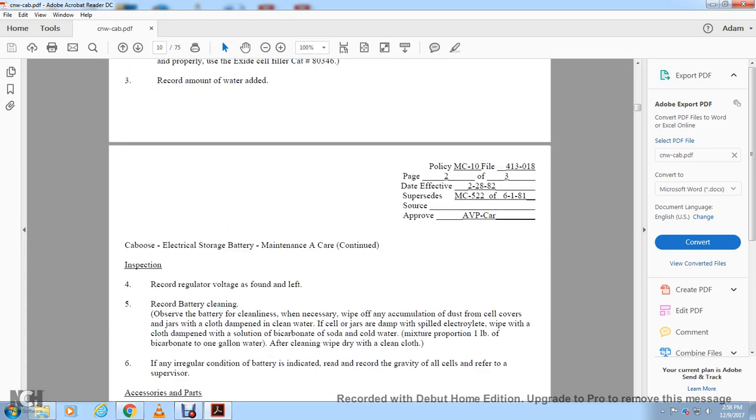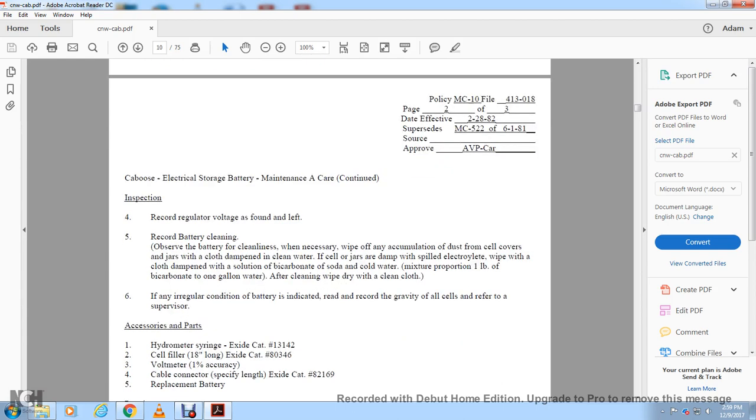Caboose electrical storage battery maintenance and care, continued. Inspection record: record the regulator voltage found. Battery cleaning: observe the battery cleanliness, and if necessary, wipe off the accumulation of dust from the cell covers and jars with a cloth dampened with clean water. If the cells and jars are damp with spilled electrolyte, wipe off with a cloth damp with a solution of bicarbonate of soda and cold water, in a proportion of 1 pound bicarbonate to 1 gallon of water. After cleaning, wipe dry with a clean cloth. If any irregular condition is indicated with the battery, record the gravity of all cells and refer to the supervisor.